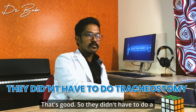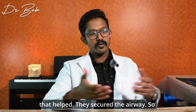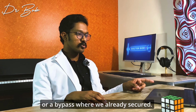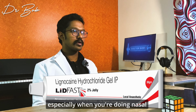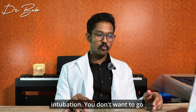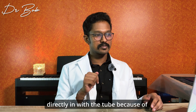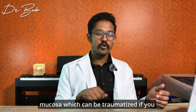So they didn't have to do a tracheostomy. Because of the intubation that helped, they secured the airway. So we don't need to make a tracheostomy or a bypass where we already secured. She did miss out on putting lignocaine jelly, which is supposed to be put generously, especially when you're doing nasal intubation. You don't want to go directly in with the tube, because you can traumatize the nasal mucosa if we don't use lignocaine jelly.